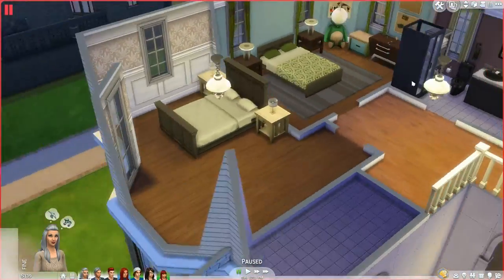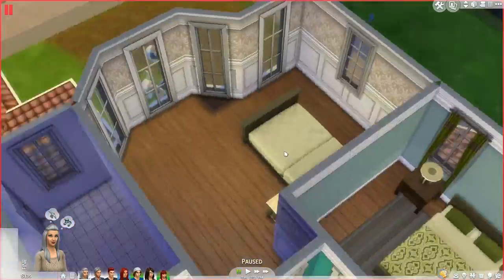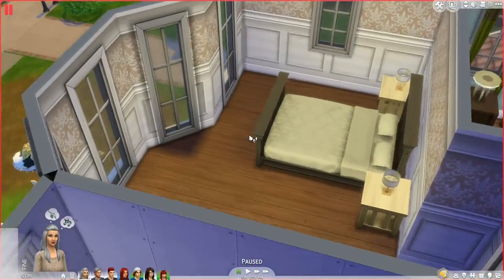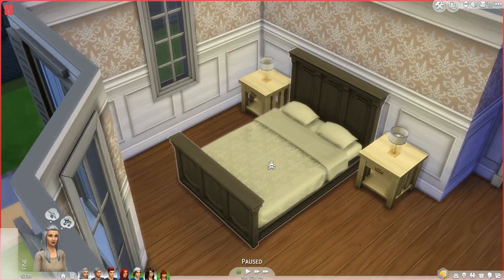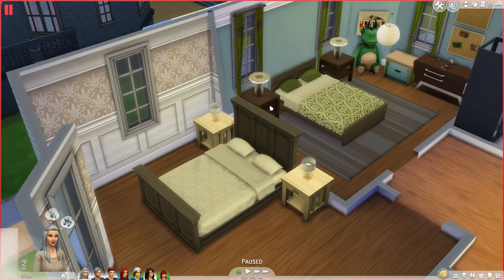Cool. And then here is Joseph and Candace's bedroom, which is empty. This was the last room I did, but it will definitely be filled up with furniture before you know it. I really love the wallpaper in here. I think the wallpaper is to die for. And their bed is probably the nicest bed in the house. And these lamps are also custom content. And yeah, that's pretty much their bedroom. I know, it's so fancy.